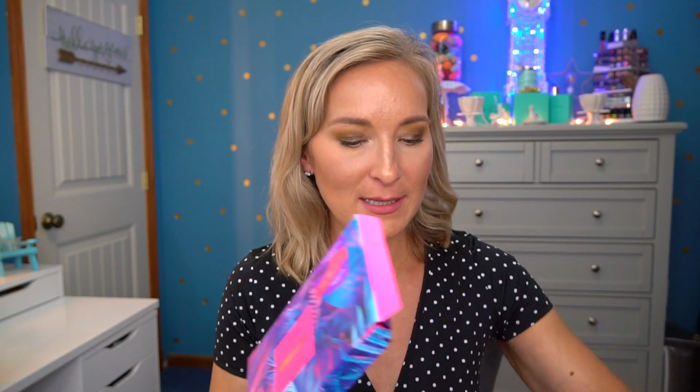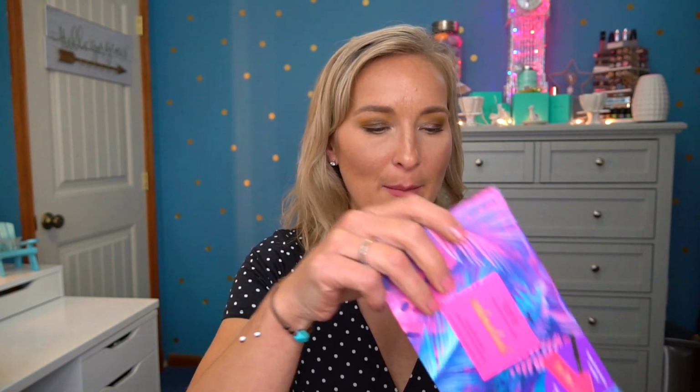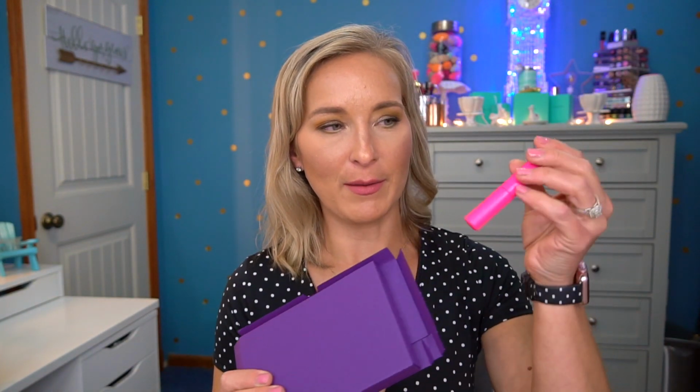The next thing I picked up is this right here. This is the Tarte Unleashed palette. This is the High Performance Neutrals. It does come with a travel-sized Big Ego mascara as well. So this is an eyeshadow palette and mascara combo. The mascara looks like this. It's a nice bright pink tube. I don't think I've tried the Big Ego mascara, so I can try that out as well.